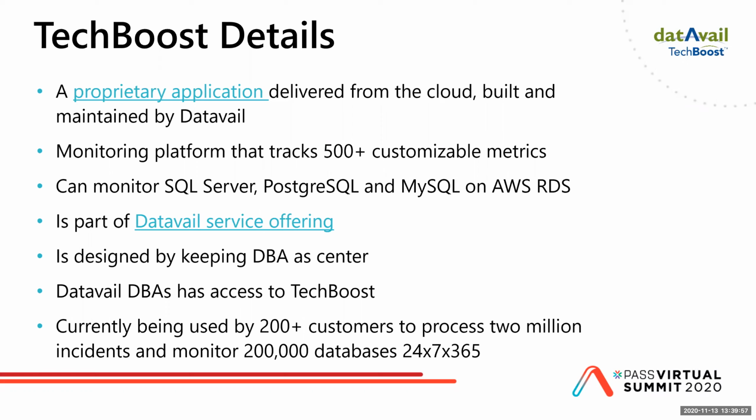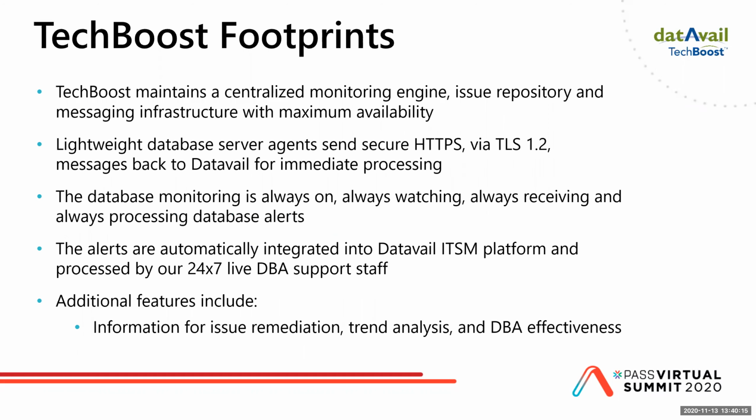Now, who has access to the user interface? Of course, the DBA has access to the TechBoost user interface. Currently, we have 200 plus customers monitored by TechBoost 24 by 7, and DBAs take care of the incidents coming in via TechBoost and also do some trend analysis.